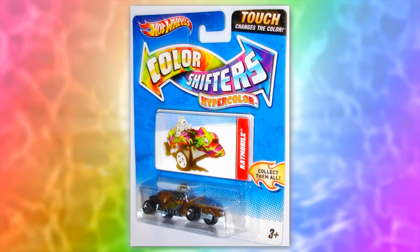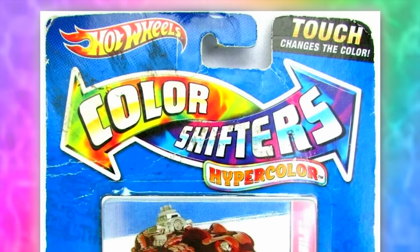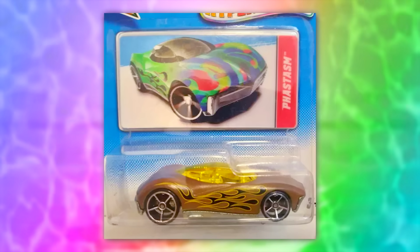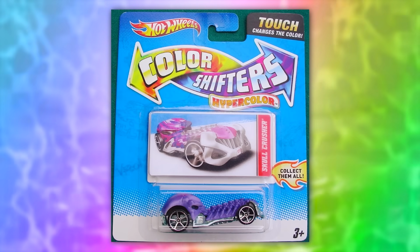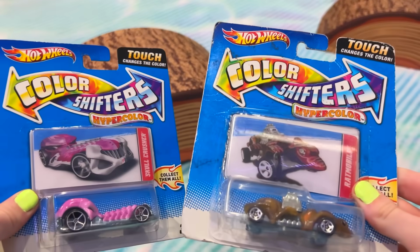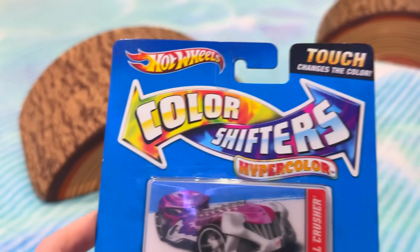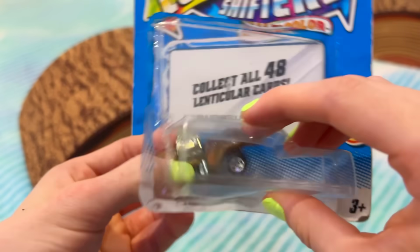And finally, we have the coolest one of them all, the Color Shifters Hypercolors, with this awesome tie-dye looking logo. These ones have the most fun and interactive gimmick of changing through a whole spectrum of colors from just touch. Okay, so these ones I actually got two on purpose this time, because I'm so excited to play with them. And look at that awesome logo, Ratmobile.